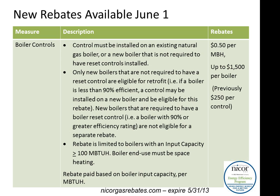Boiler controls is not really a new rebate, it's more of a changed rebate. This rebate is now tiered based on the size of the boiler. It's 50 cents for each MBH of the boiler, up to a maximum of $1,500. Previously, it was a straight up $250 rebate. So now you can get a larger rebate for a larger boiler, and this generally means adding outside air reset controls to an existing boiler is what this incentive is intended for.